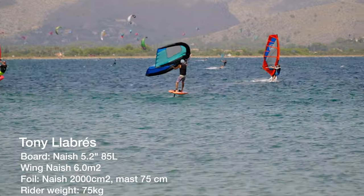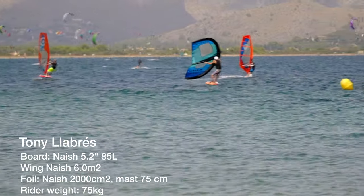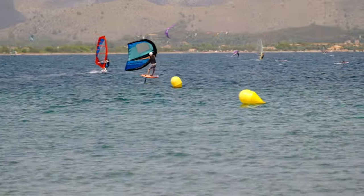Here we've got Tony going out on his Nash board. He's not been in the water on a wing for more than, I think, a few months, but he's doing really, really well.